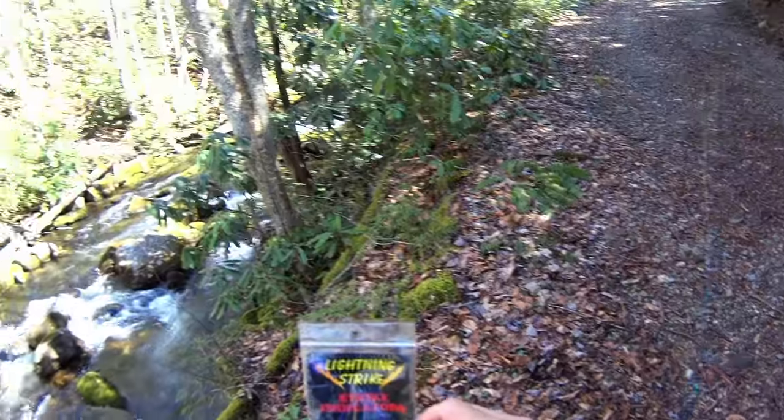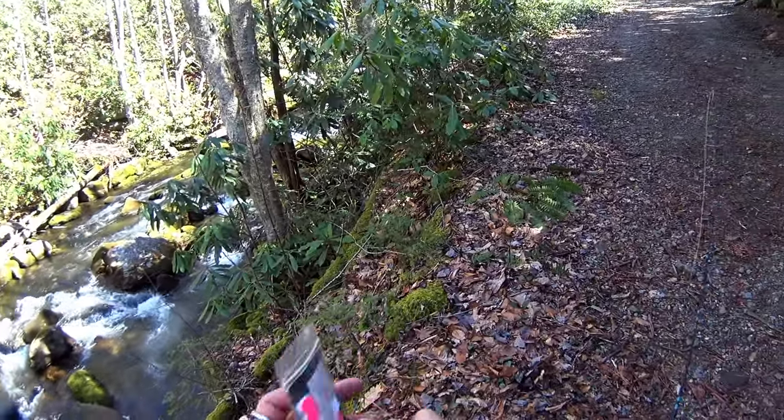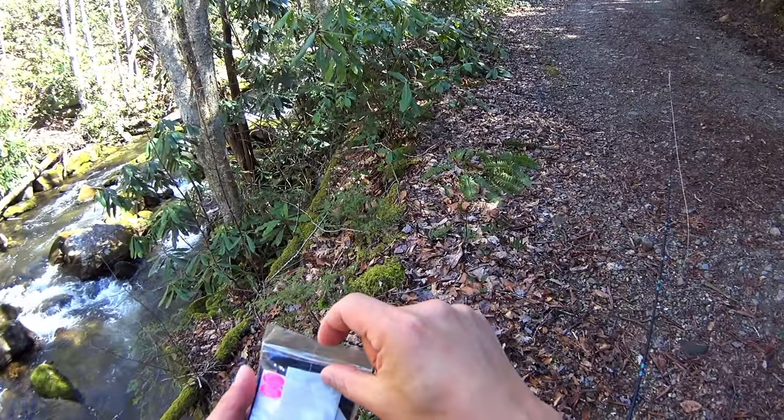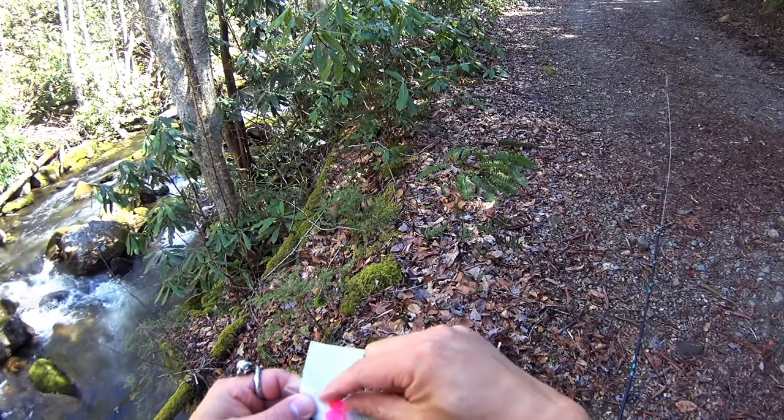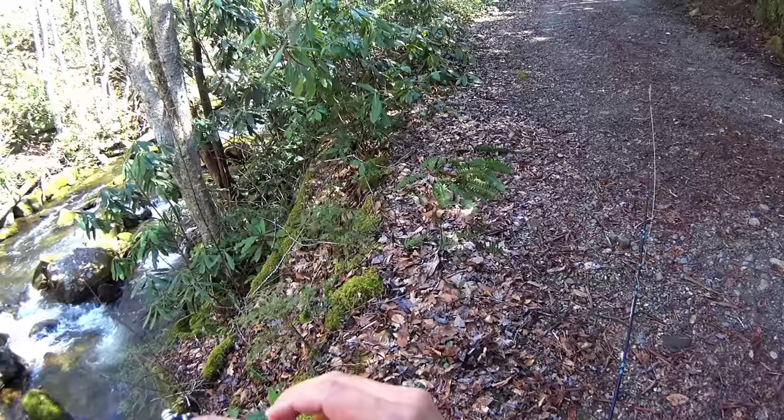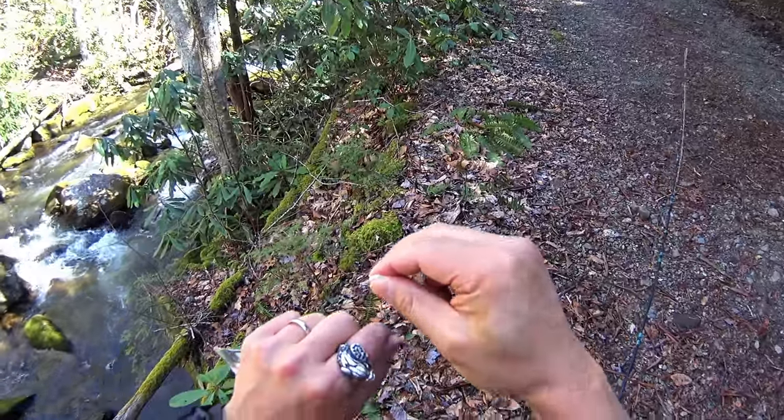My favorite go-to indicator for this situation is the Lightning Strike. It's an oval stick-on indicator. I think the stick-on works a little bit better than some of the other ones in the market. Fold it over and stick it onto itself, just like so.